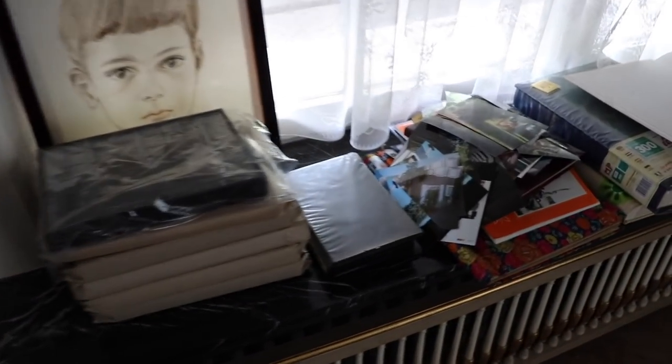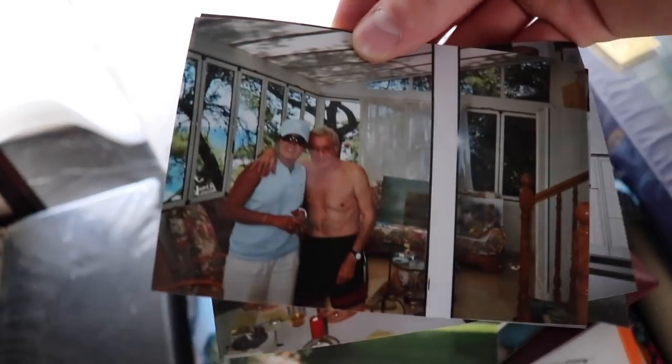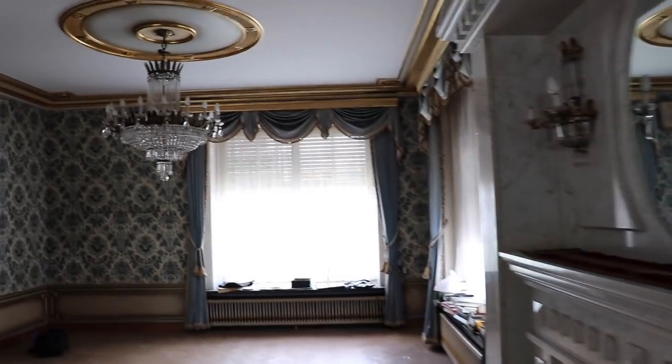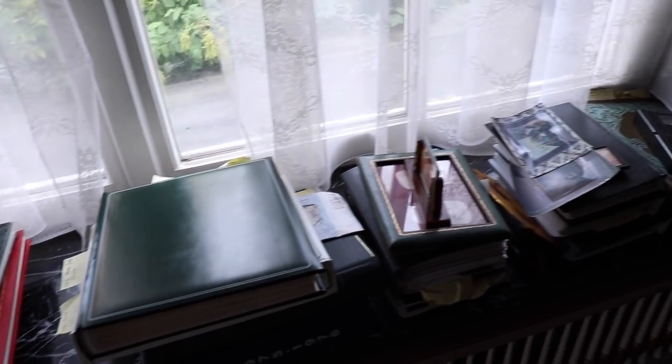Some more pictures. There's a lot of pictures left behind, it's so strange. The golden years. It's a creepy picture. Some books. Another photo collection here.